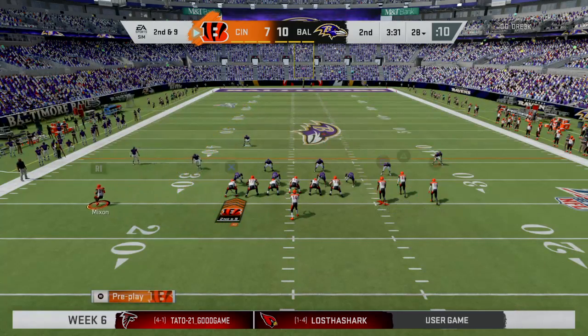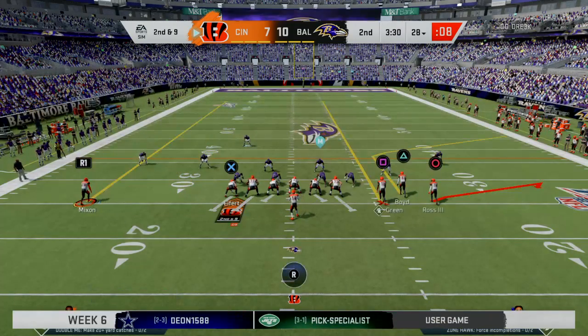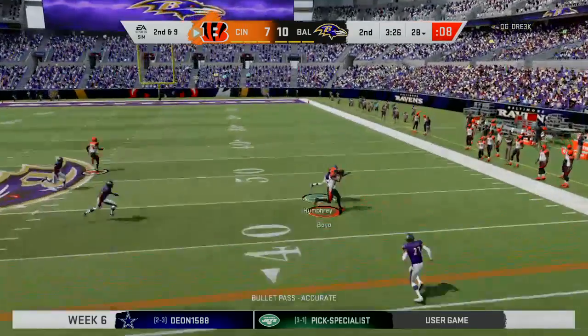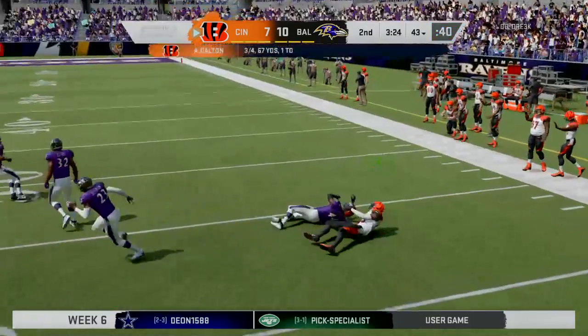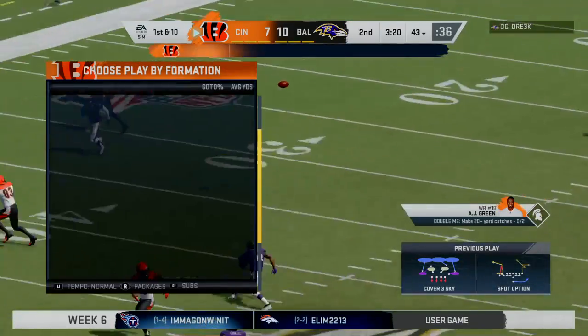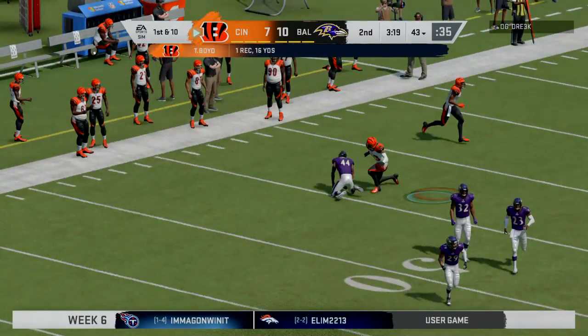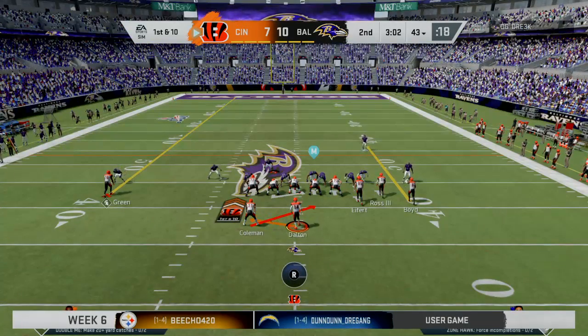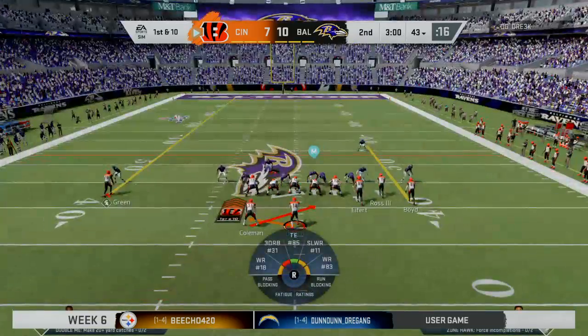From the gun, Dalton looks to throw. And the catch made. It's Tyler Boyd. And they get him down, but not before he takes it across the 40-yard line. 16 yards, a first down.